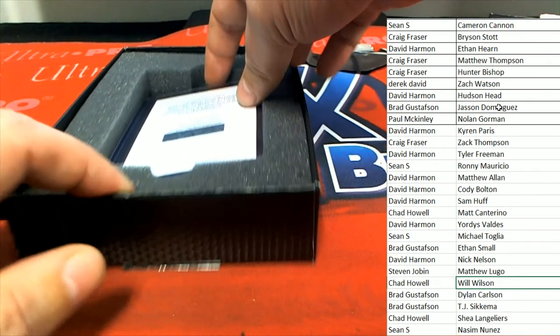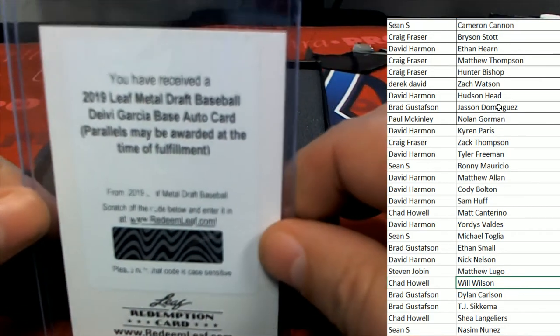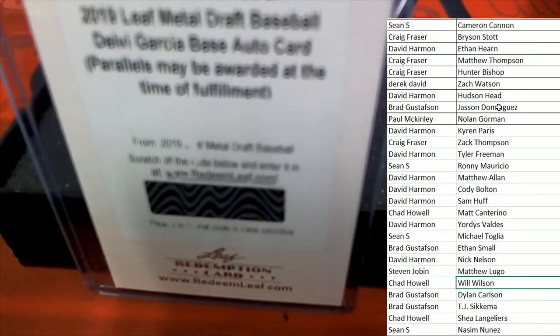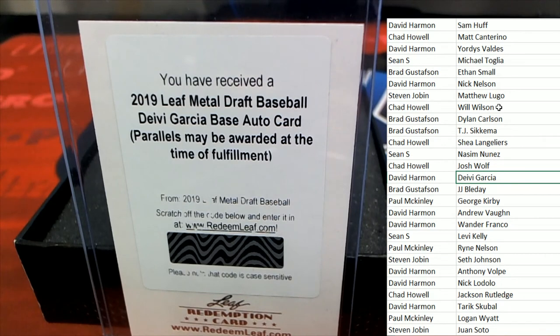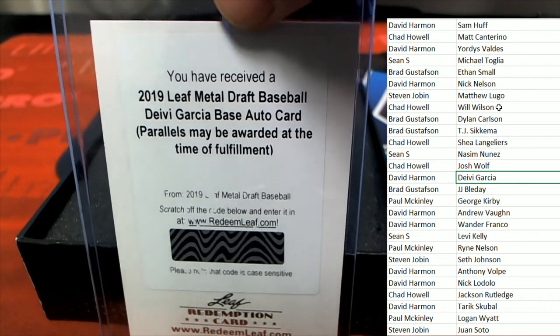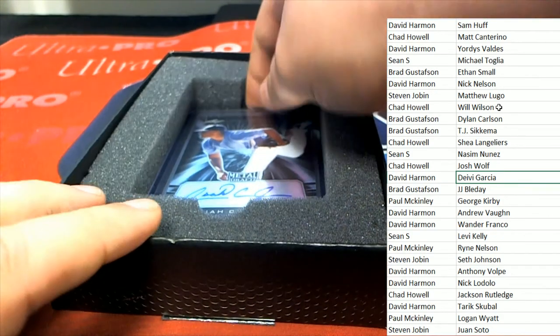A redemption comes out. Who? What kind of redemption is this? It's Garcia. It's a Garcia. And that one goes to David. Nice hit, David H., with your Metal Draft Baseball redemption. Hopefully it's a parallel.